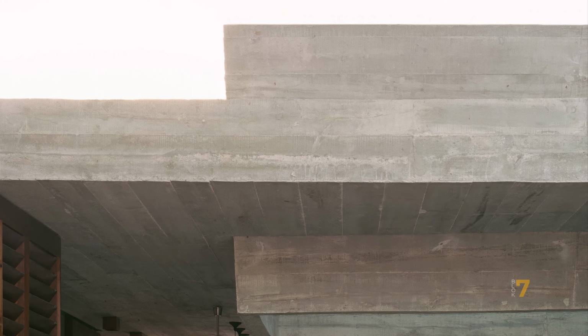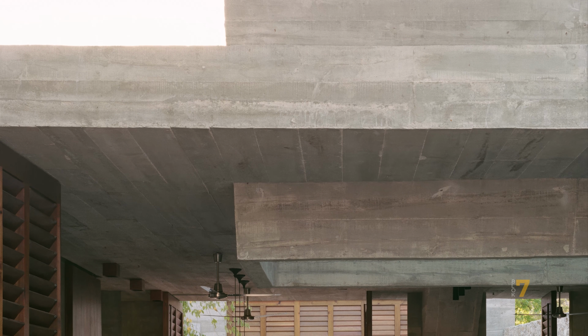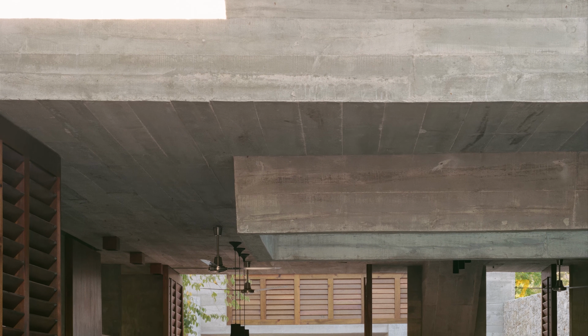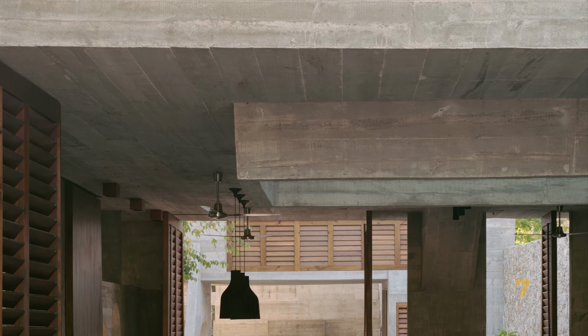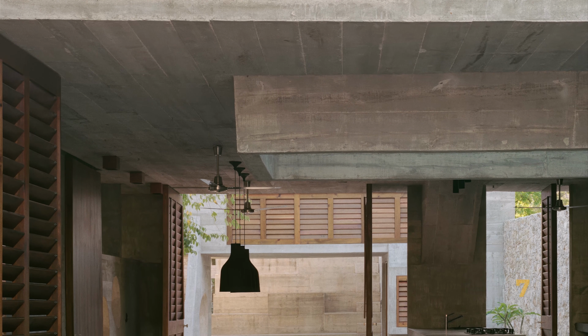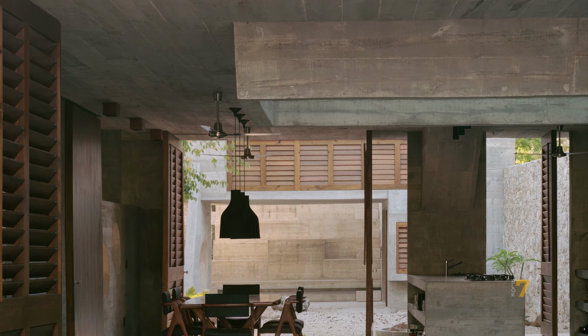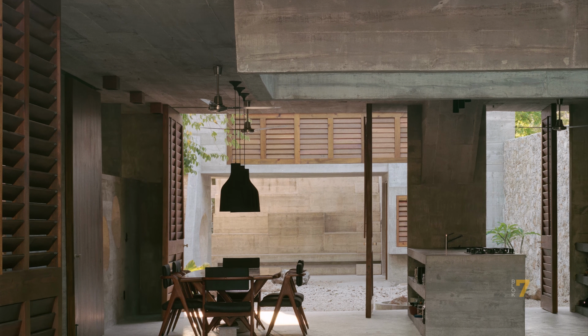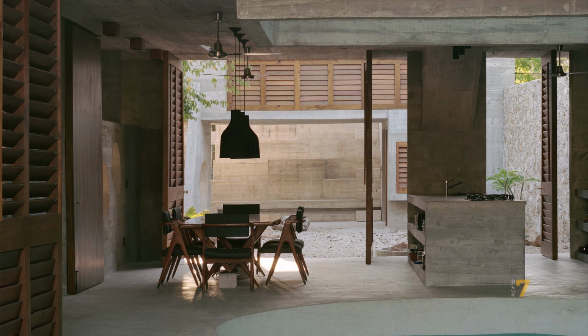The rhythm of the house is also striking. Built volumes alternate with open gardens, so every interior space has direct contact with nature. This blurs the traditional line between inside and outside, making the house feel larger, brighter, and more breathable. In a way, Casa Mérida isn't just a house with a garden. It's more like a garden you can live in.